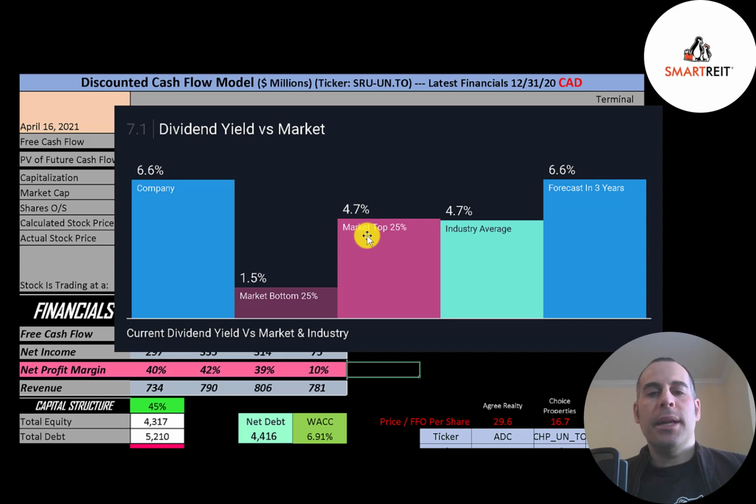The top 25% of the market pays a 4.7% dividend yield. They're at 6.6%. So this company is probably in the top 10% of the market. Their industry pays a 4.7% dividend, so they're much stronger than their industry. And analysts are forecasting their dividend to stay steady at 6.6% in the next 3 years.